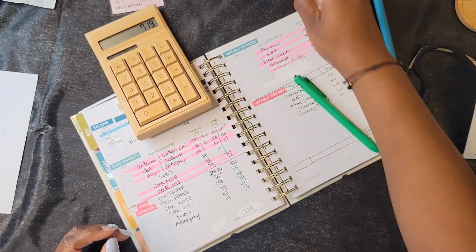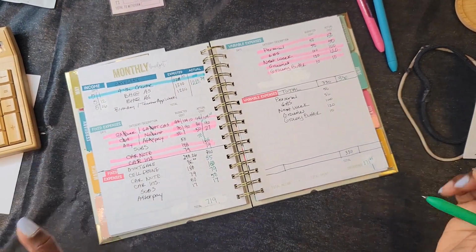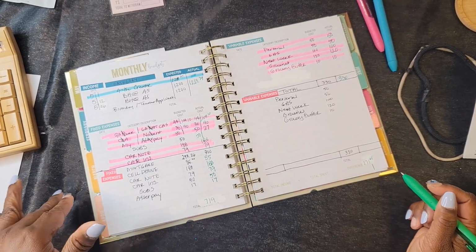Okay, and let's leave this out in case we need it. So we have 719. Okay, so that is for my fixed expenses, which are my bills that are coming, ain't going nowhere.